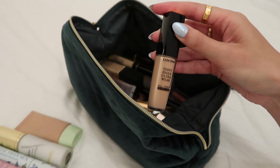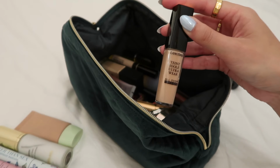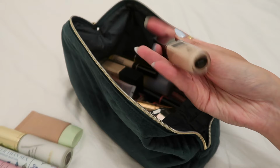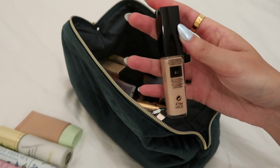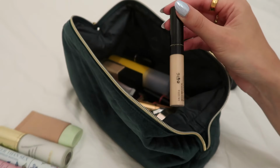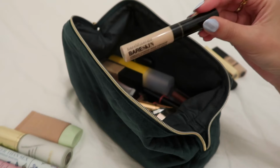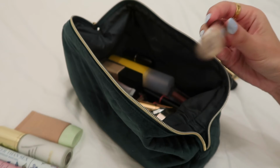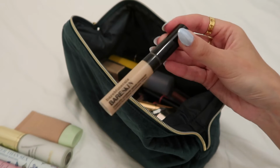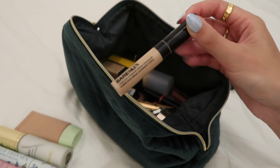From Lancome, this is the Teint Idole Ultra Wear All Over Concealer. I do really like this one. It is in the shade 2. I'm going to hold on to it. However, one that I have been holding on to for a bit too long is this concealer from Bare Minerals. It's the Bare Minerals Bare Skin Concealer in the shade Light. This is actually old packaging, discontinued, so I think it's time to say goodbye.